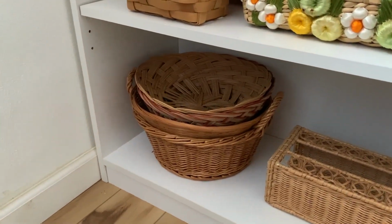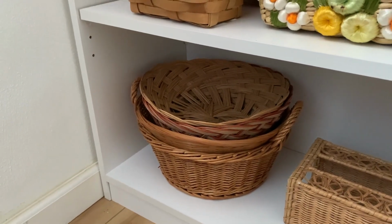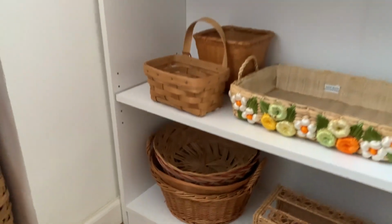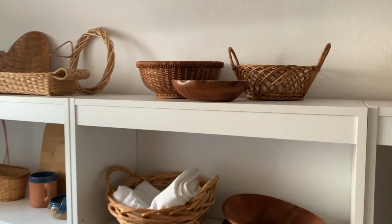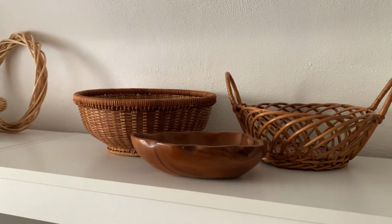And then over here I just have like a bunch of baskets, and I believe all of those are up in my shop. I do keep some of these to be able to add to basket walls and stuff. On the next bookcase over, I have a wicker basket bowl.